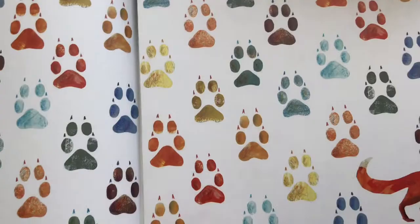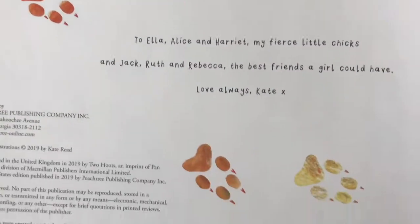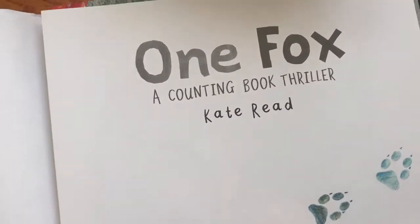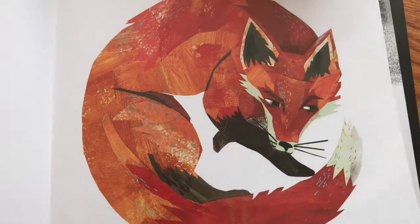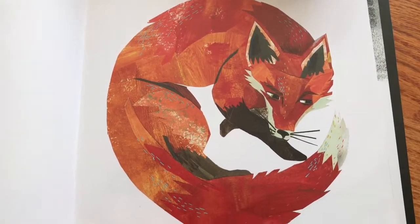Oh, beautiful end papers. So pretty. I like how the footprints follow in the beginning. That is clever and fun. So, One Fox. Really beautiful illustrations. They remind me a lot of Eric Carle collage, but crisper, you know, with a lot of detail.